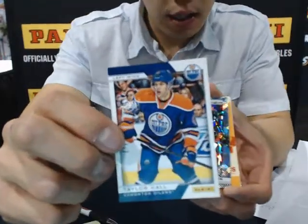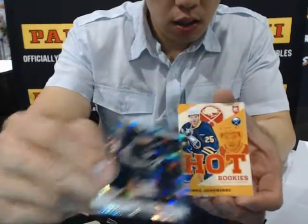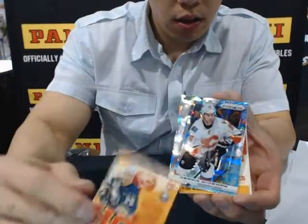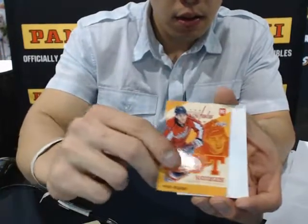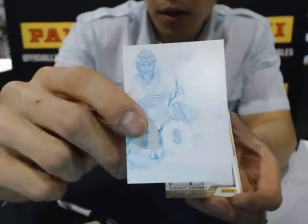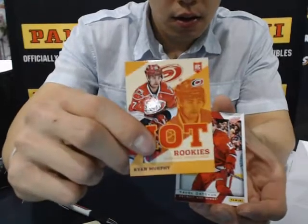So good luck. Oh, well, Delirium 12, a.k.a. Jason. So we got Taylor Hall. Jared Spurgeon. Mikhail Grigorenko. Dennis Wideman out of 30. Tom Wilson. Progressions of Peter Mrazek. Sidney Crosby. Ryan Murphy.